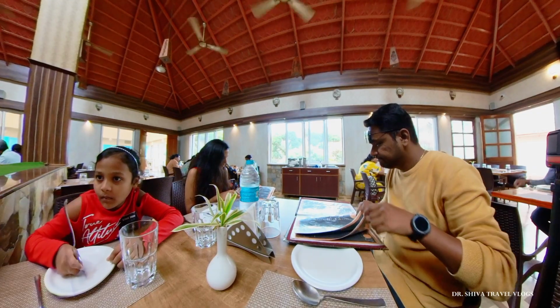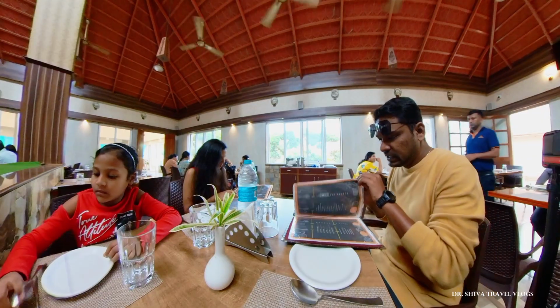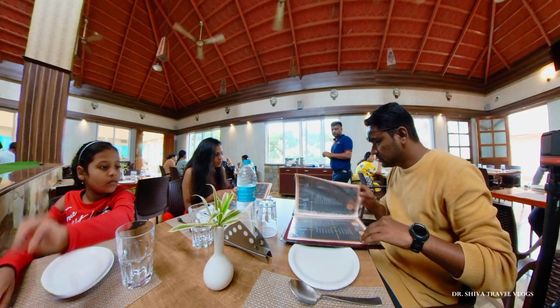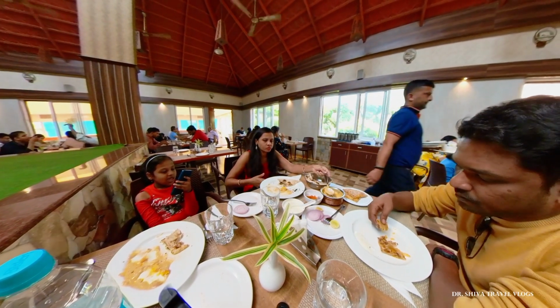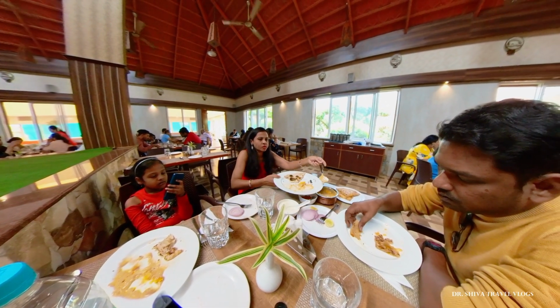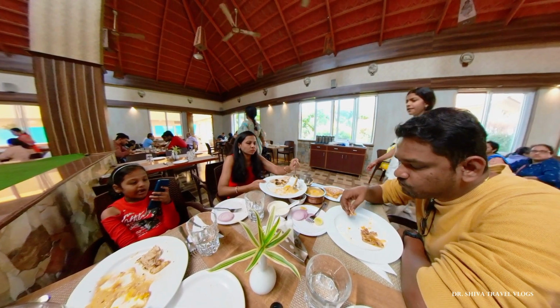By now, after the long journey and a short exploration, we were quite hungry. So we decided to go all in and ordered a hearty meal right away. After some quick debate, we went for a combination of North Indian and South Indian dishes, a perfect mix of flavors.